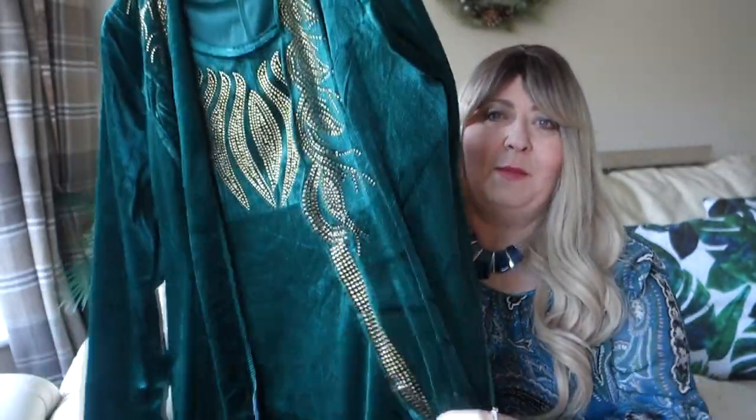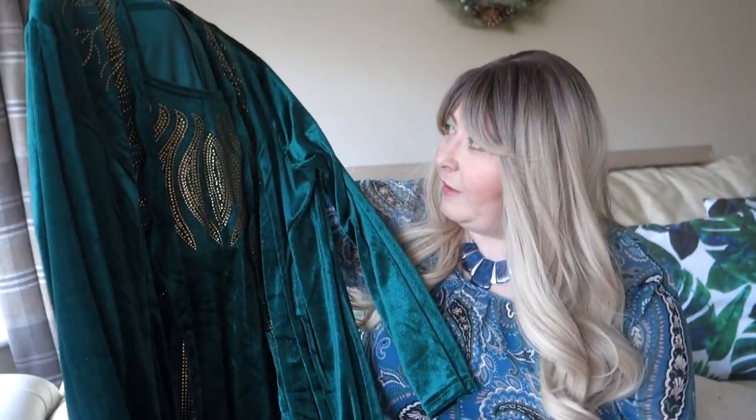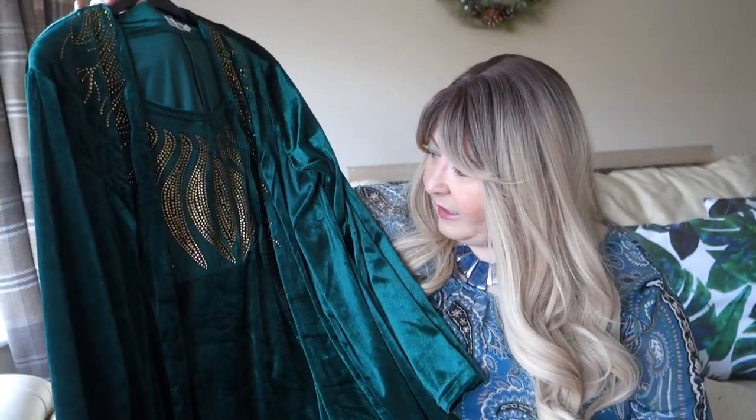I picked this up in a size 2XL. So again, do your measurements. But I'm 18 to 20 and a 2XL seems to fit me fine. But yes, it's beautiful. I really, really like it. I do really like green.